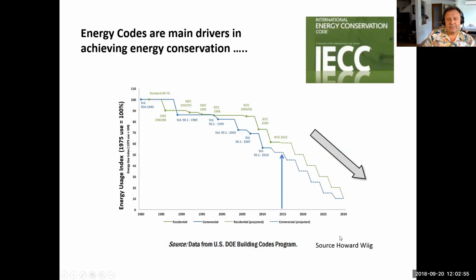Here we show a nice figure, which actually Howard Wick let me share. We have the standards for the different energy codes here, where we have this one, the 1975 ASHRAE 90.1. And here we have the IECC. And we see very nicely, relative to the energy use index in 1975, we actually have made a lot of progress. We are here right now, and we are about 55%. In the residential, we are a little bit higher. And so we would like to go even more down with the energy use. And that's hopefully what we'll be achieving when we adopt new energy codes.